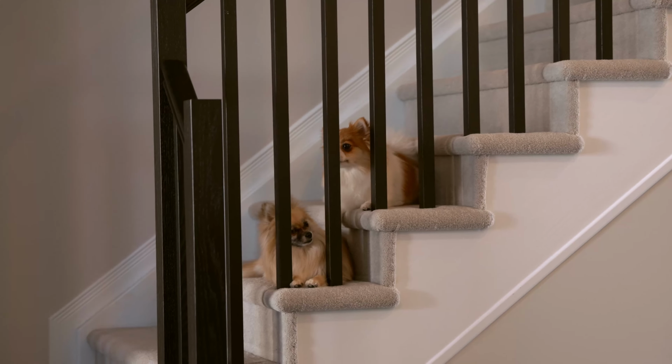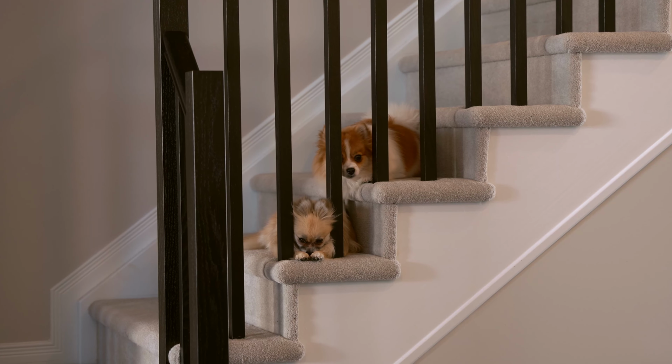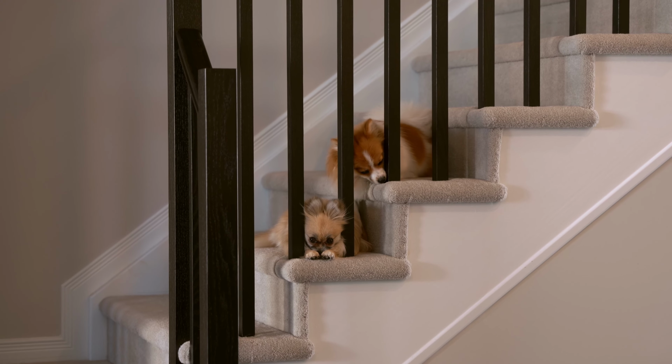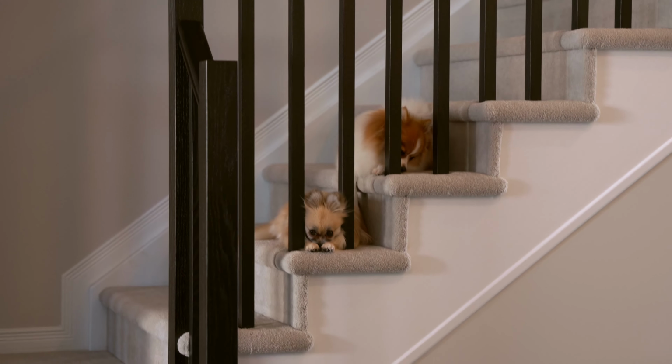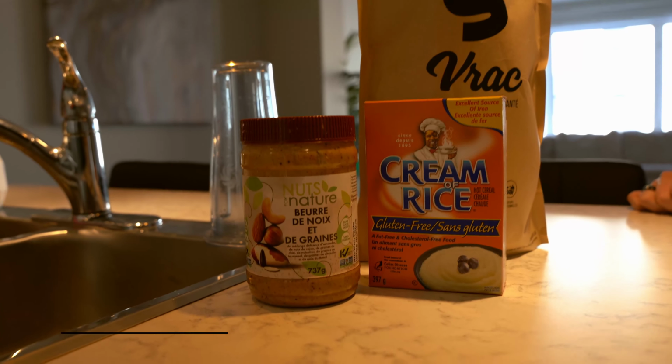And they're going to be right here, waiting for me to eat my chicken. They're always looking at me, making sure I don't drop anything on the side, making sure of every move that I do, every second.